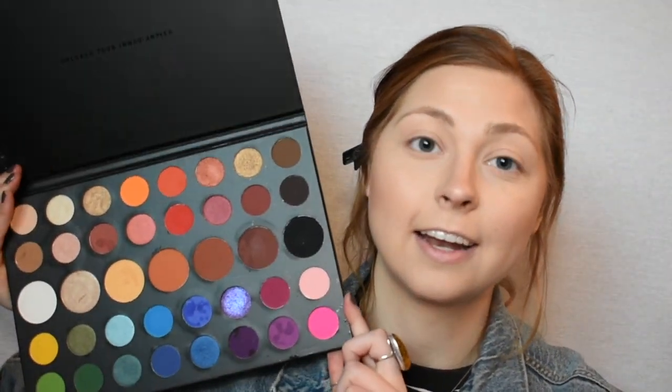Make sure everything's showing. So the next thing I'm going to want to do is my eyes, which is so exciting. They're already primed with my concealer. So I don't know if y'all know about Mr. James Charles. This is the Morphe James Charles palette. It's ginormous and it looks like this. It is beautiful and colorful and all of the things that a good eyeshadow palette should be.